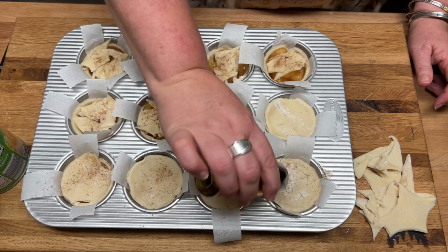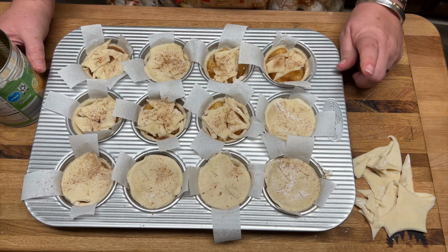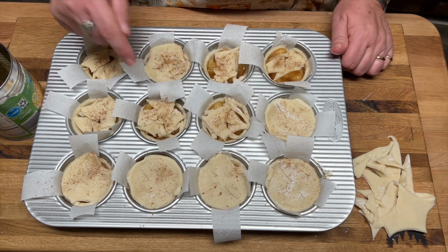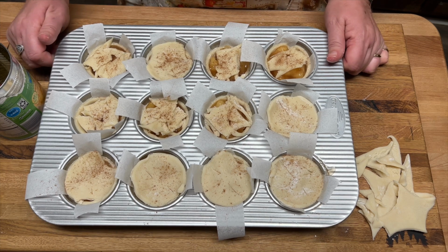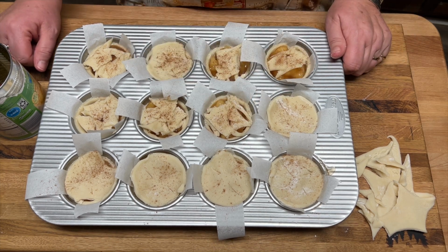Gonna be delicious. Just the thing you might want for breakfast with a cup of coffee. Bake at 400 for about 20 minutes. The crust will be lightly brown. The filling might be bubbling a little bit out of the little holes, peeking out of the holes, and that's absolutely fine. So let's bake.